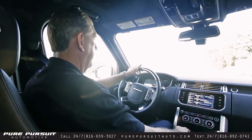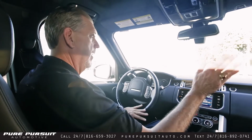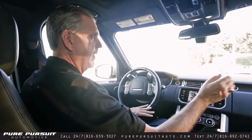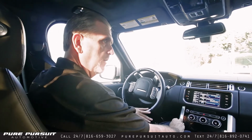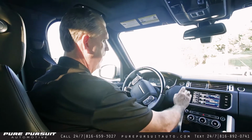So this vehicle has a parking assist that is beyond belief. So we're going to go ahead and demonstrate it now. I'm coming up on a parking spot here that I can see, and let's say I'm downtown and I decide that I'm going to go ahead and park here. I go ahead and hit the parking assist here.